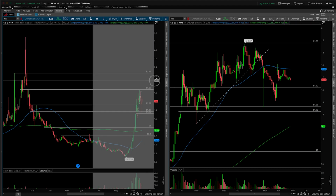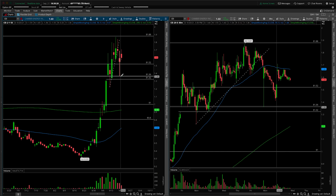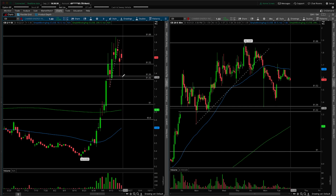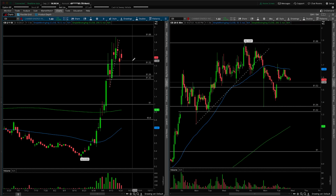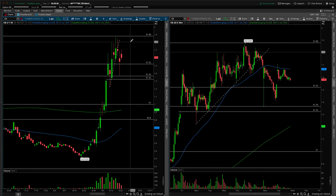So the update, again, just very simple here. We are holding support. Low tapering volume as we're sort of consolidating here, which is healthy. And the next thing to really watch, in my opinion, would simply be a breakout up and over these highs to get into some of those overhead targets, which we just looked at.